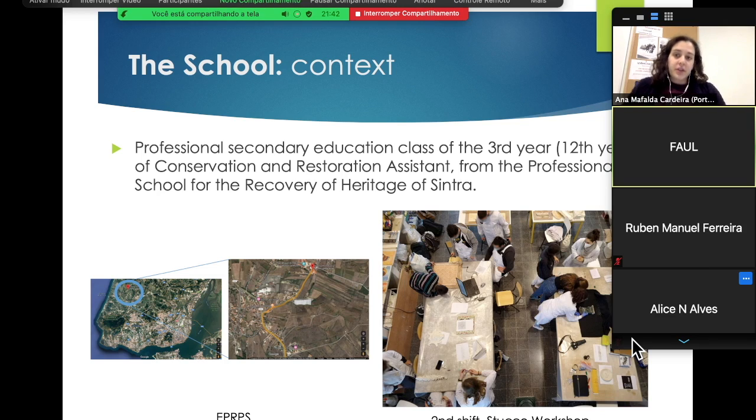So, giving the context of the school, it's a professional vocational school. It's for high schoolers, which is secondary school education in Portugal, and it was a work with the final year students of this course, which is 3 years. It's located here north of Lisbon. And this is a photo that Marta took at the stucco workshop, which is the context of all this presentation: the science applied to stucco conservation and restoration. It's a nice picture.